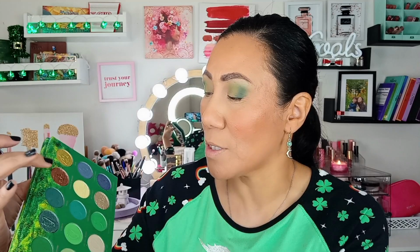I'm going to lay down a little bit of BH Cosmetics Base Booster. This is just a little glitter base. I like to put this on to help shimmers pop a little bit more. And then we're going to dip into Cliffs of Moher, this Copper Penny shade. Very excited about that one.